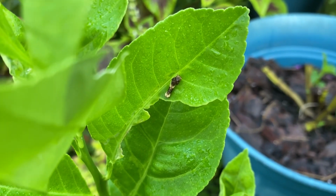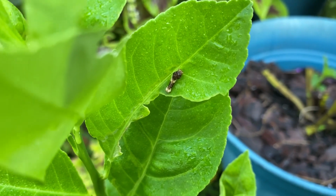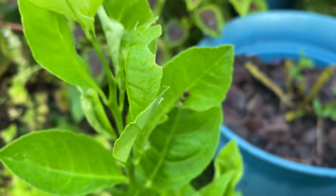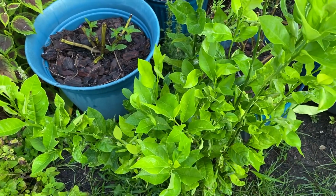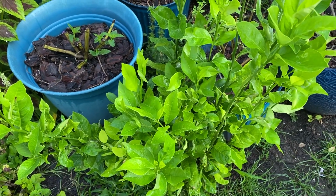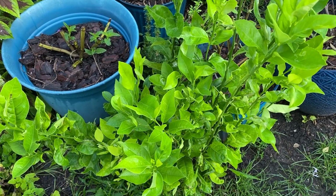Look, y'all, there is a giant swallowtail caterpillar on this lemon tree. Now, this is the lemon tree that froze and died, and I cut it down, and it's just grown up out of the roots. I mean, out of the stump.